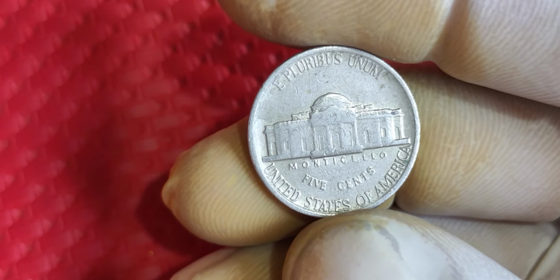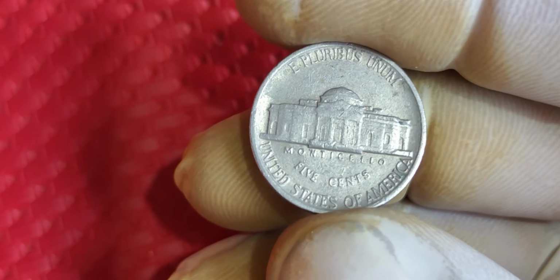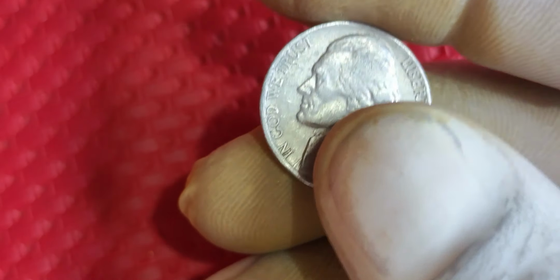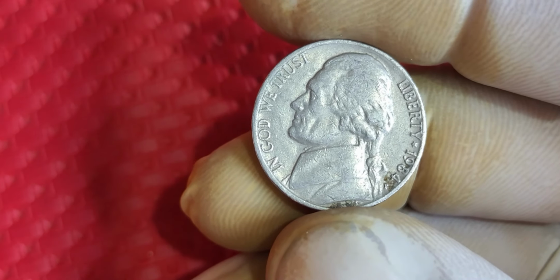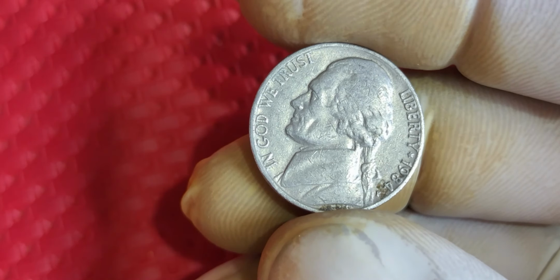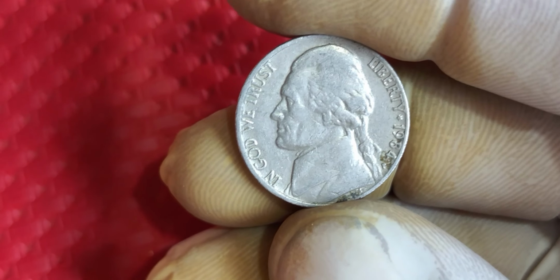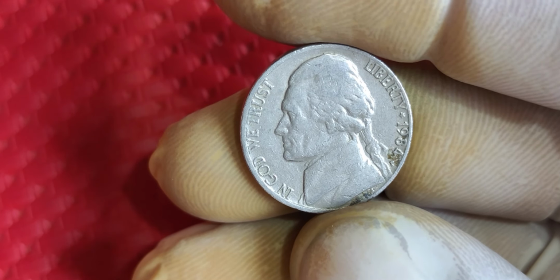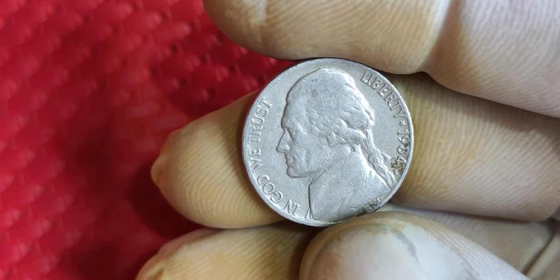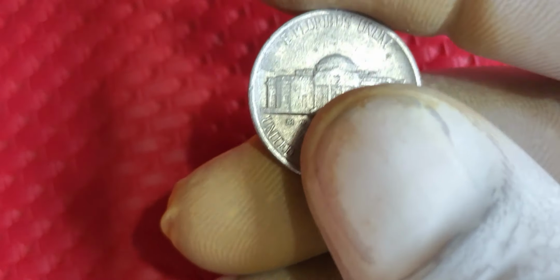Now, before you start checking your pocket change, it's important to know that finding one of these rare 1984 P Jefferson nickels is like finding a needle in a haystack. But, who knows? You might just get lucky. If you do happen to come across one, make sure to have it professionally graded and evaluated by a numismatic expert. Coin collecting is more than just a hobby, it's a journey into the past, a connection to history, and, in some cases, a potential goldmine.